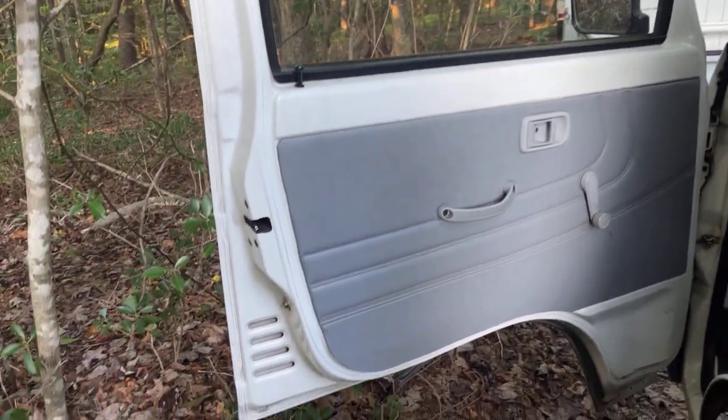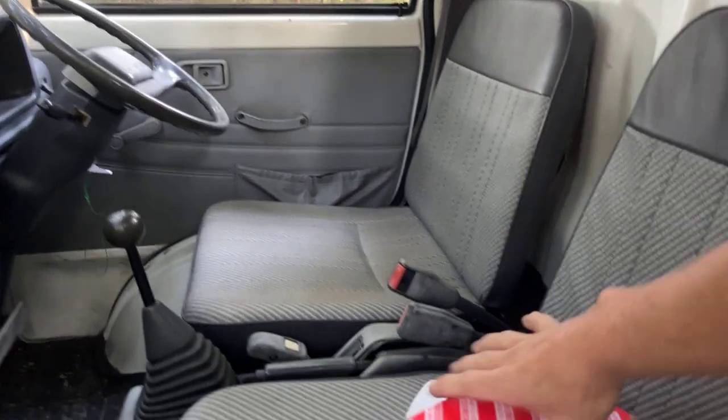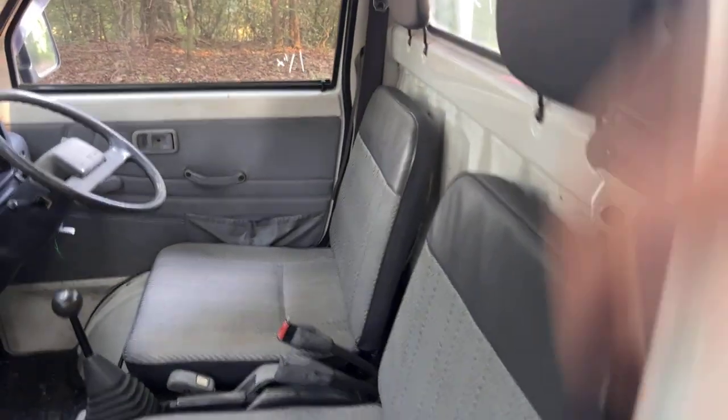Boy, talk about beautiful. Look at the inside of that door. That's nice. Very clean. Oh, we have a battery cover. That's nice. Ooh, look at this seat. Wow, nice. Look at this seat. And that seat over there, too.